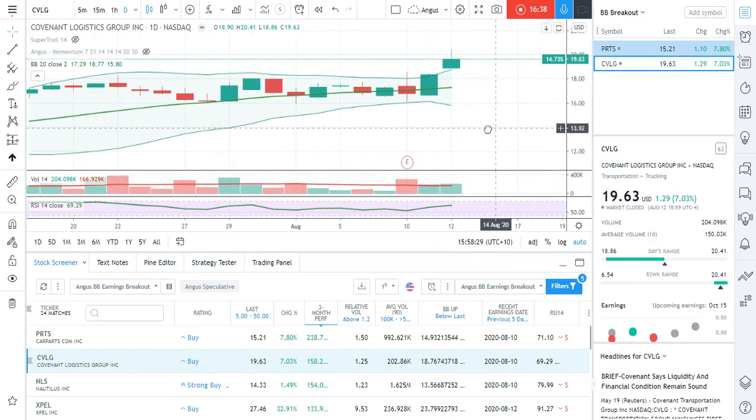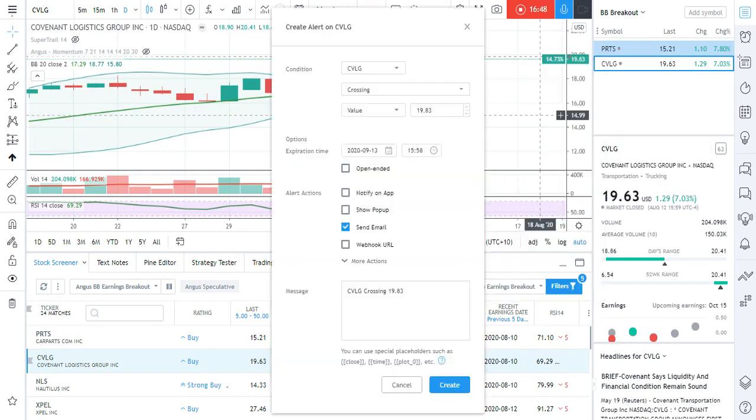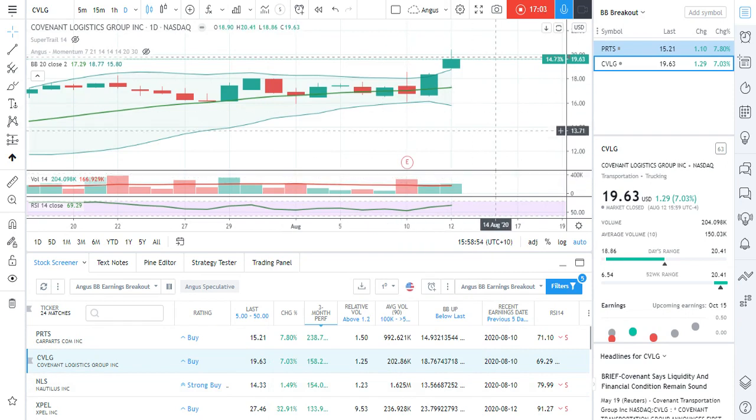And the other thing you can do too, like I'm just adding to the watch list, but I could do something where I could say the current price is $19.63. If it goes up to say $19.80, send me an email or notify me on my phone. If you've got the app on your phone, you can notify me on the app, and so that way you don't kind of have to sit here and watch the market.